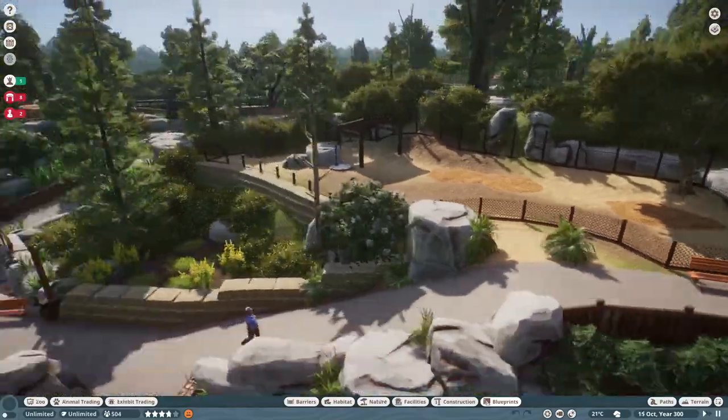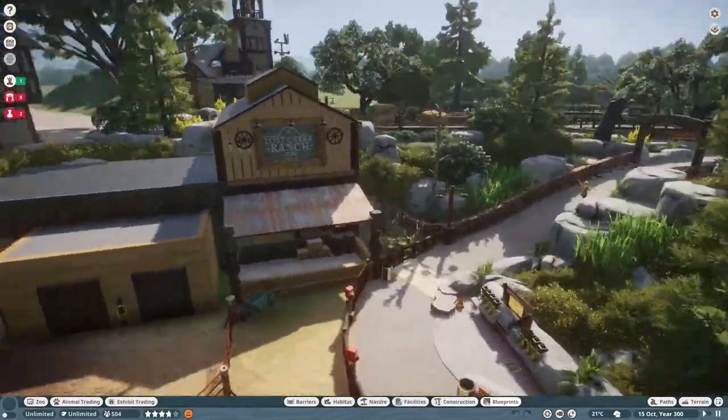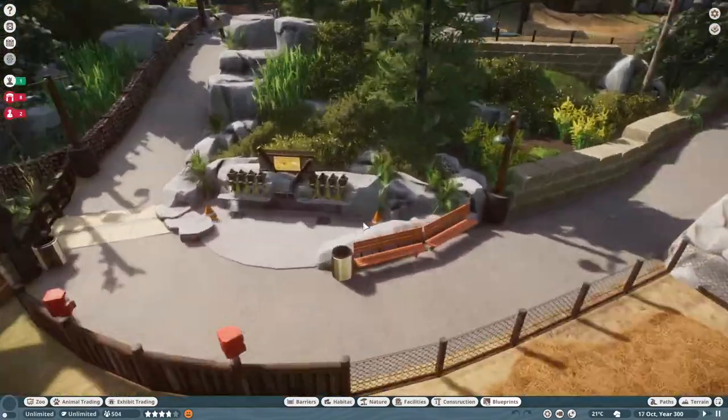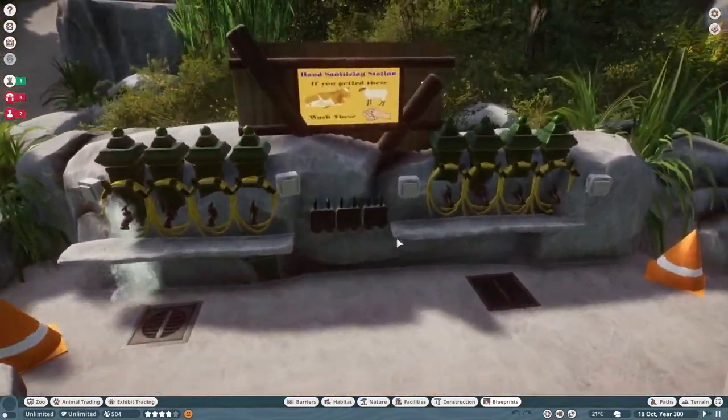So this is the Lost Creek Ranch area. Just think of it as the little kid petting zoo area. We've got the little hand washing station down here.